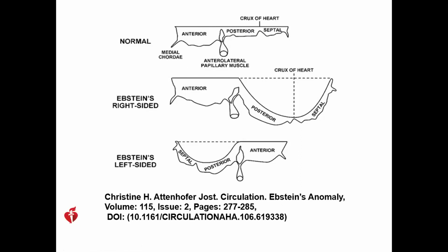in the same plane, sorry. In Ebstein's, the anterior remains attached pretty much in the normal position, but the attachment of the posterior and septal is displaced towards the apex of the heart. And the more this displacement, the worse is the anatomical and clinical situation of the patient.